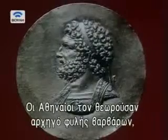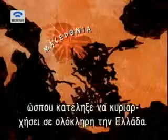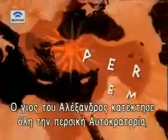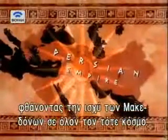Philip II, whom the Athenians reviled as the chief of a barbarian tribe until he came to dominate the whole of Greece, and whose son Alexander the Great set off to conquer the Persian Empire, spreading Macedonian power to the edges of the known world.